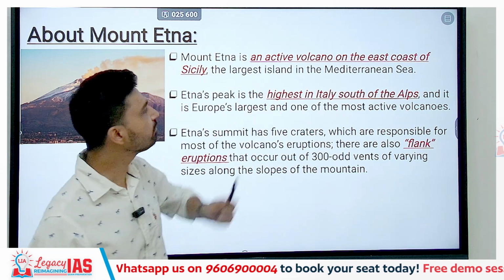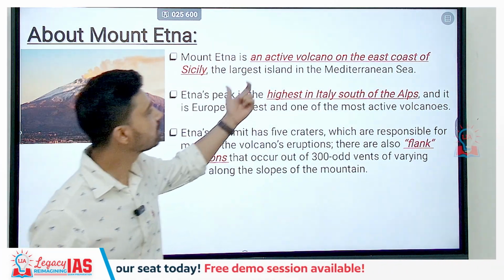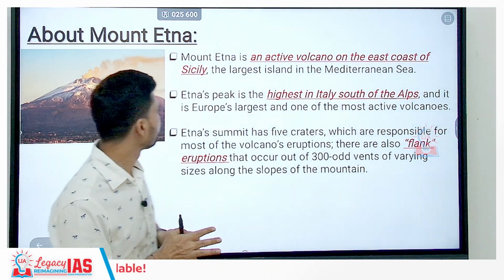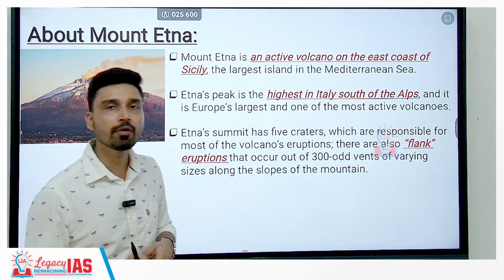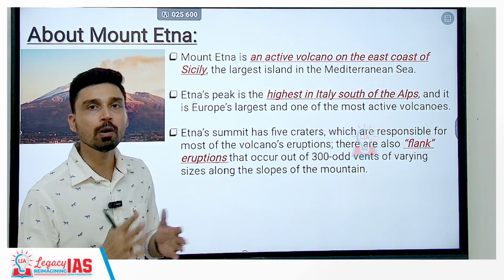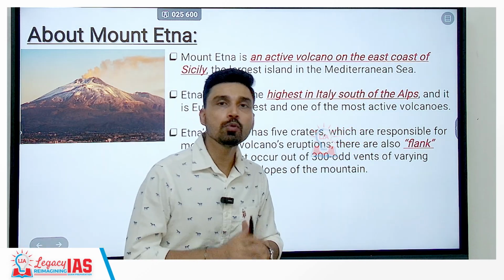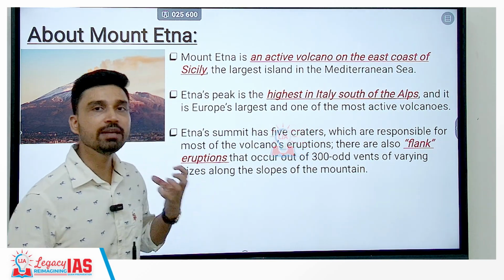So it is an active volcano situated on the eastern coast of Sicily, which is the largest island in the Mediterranean Sea and is part of Italy. Etna's peak is the highest in Italy south of the Alps, which is a young-fold mountain range in Europe, and it is Europe's largest and one of the most active volcanoes. The Etna summit has 5 craters.